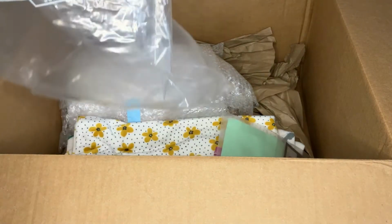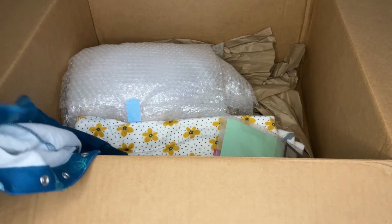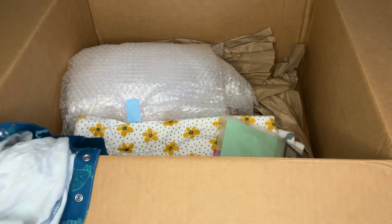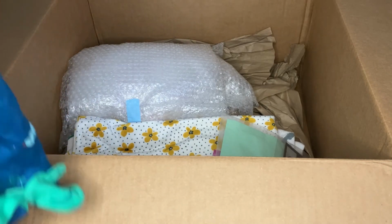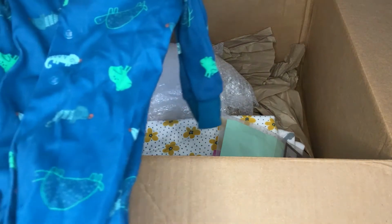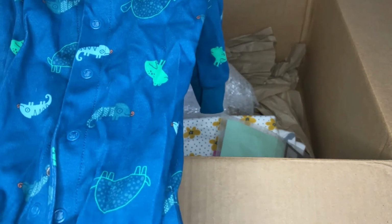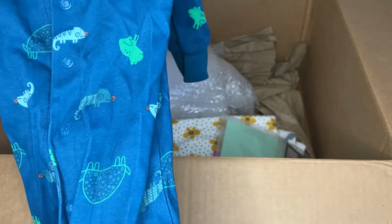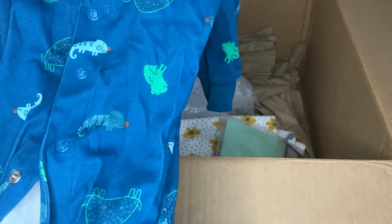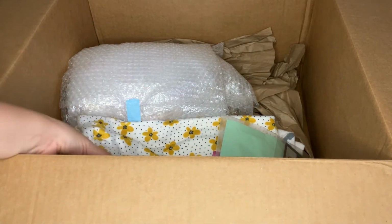One more. A lot of stuff comes with the baby. This one is so nice. This one is blue, green, with different animals, like turtle, frogs printed on it. So we will see if it fits.